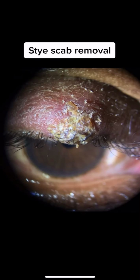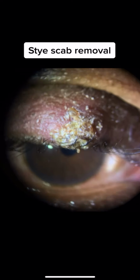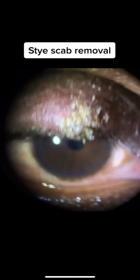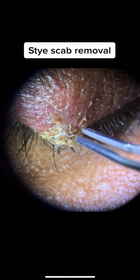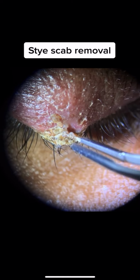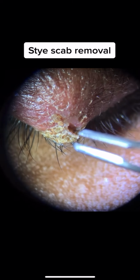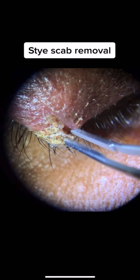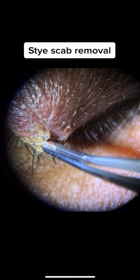Here's a patient that has a large hordeolum or stye, and as you can see, it has completely scabbed over. Sometimes leaving a scab in place will allow the area to heal, but sometimes having the scab prevents wounds from healing, and removing the scab will actually expedite the healing process. It is better to address this on a case-by-case basis with your doctor.